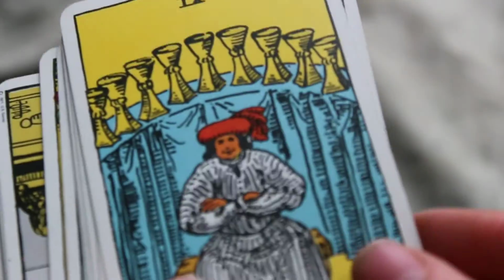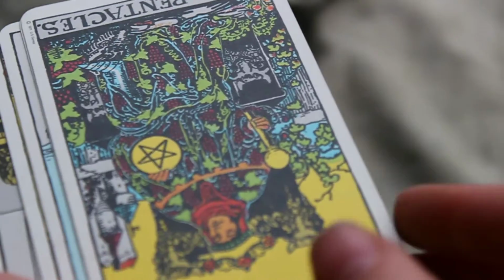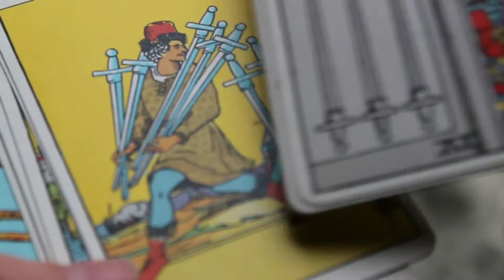I also found, this wasn't a thrift store, but this was an estate sale, the classic Rider-Waite tarot deck. Now this is super lucky. It came with a box, which was pretty shredded. I used this for my morning pulls, which was really funny, but you know, it's like 50 cents, totally worth it.